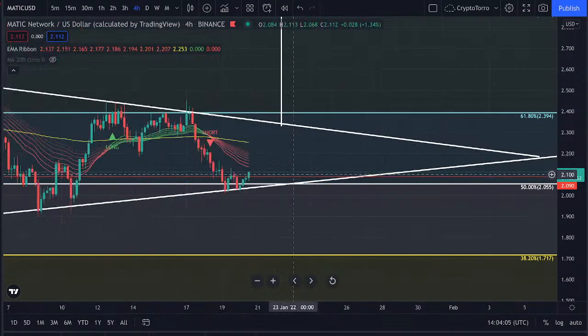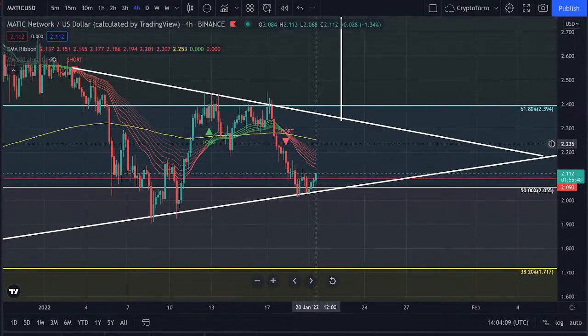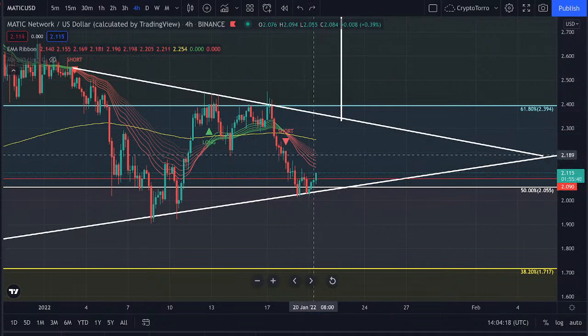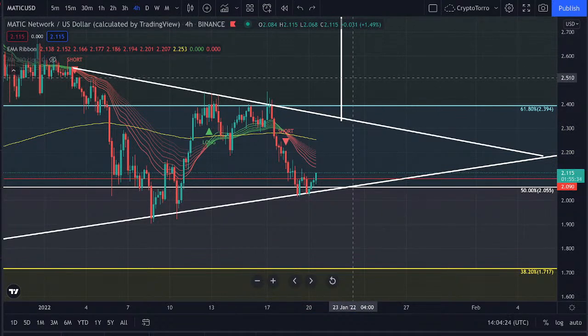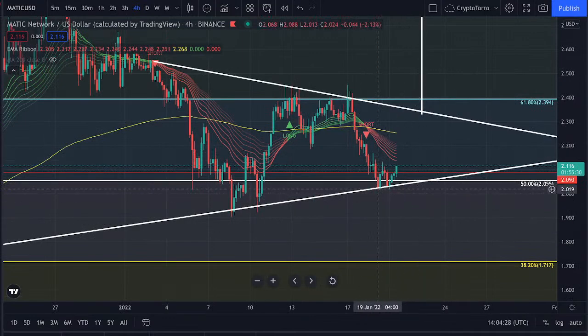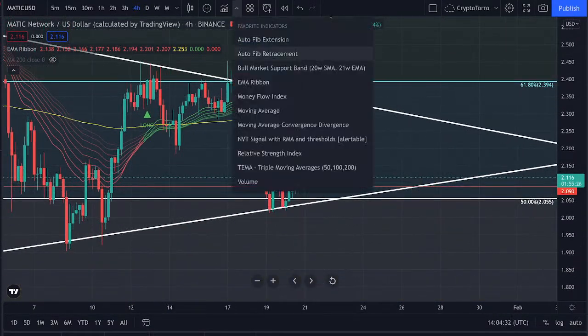So if we take a quick look at the 4-hourly EMA ribbon, it is clearly serving as a level of resistance above us. So if we do see a further increase in price action, we will have to take into consideration that we have to break out above the EMA ribbon if we want to see a potential breakout occur outside of this pattern and a major 29% move getting started. So that is absolutely important to me so far, and therefore I would like to enable the MACD right away.